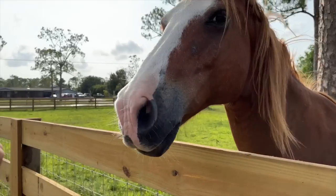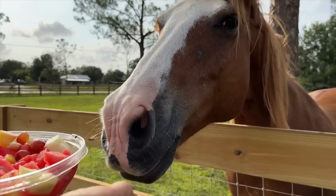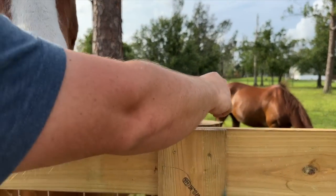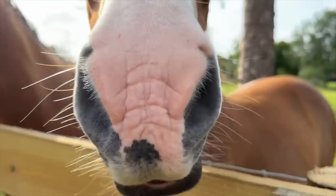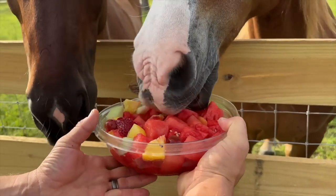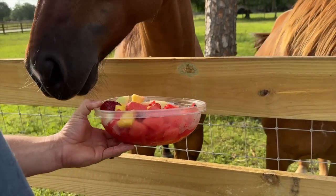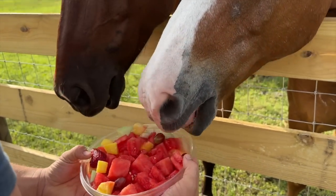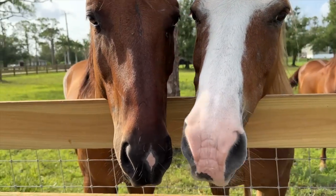Watermelon? What is Blaze like? Sometimes Blaze is, oh my gosh, I was gonna say, sometimes Blaze is picky, but not today. What was that one? Honeydew. Honeydew? Louie wants nothing to do with our fruit. Blaze told him to go away. Here, look. Louie, come here. Let Blaze have this. You want any of it, Blaze? Nothing? Blaze, you like fruit so much. I thought you guys were gonna be bigger fans of this.